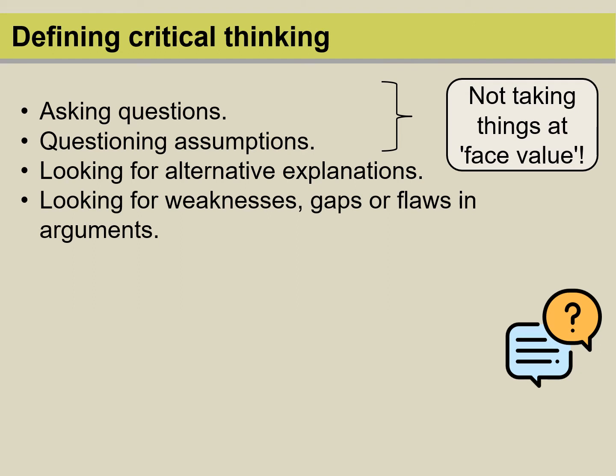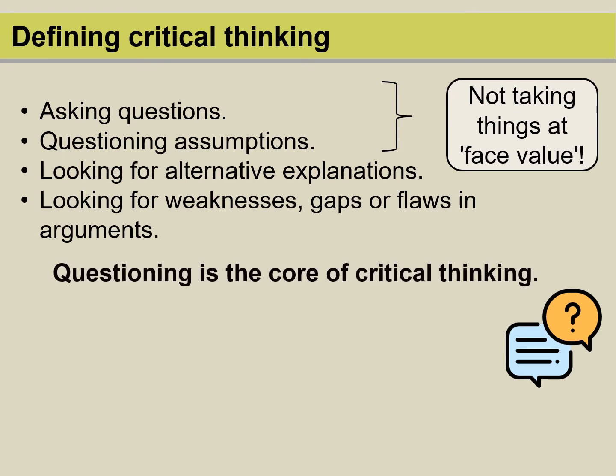It's also looking for weaknesses, gaps or flaws in arguments. Though I do want to clarify, it's not only about looking for weaknesses, but also looking for strengths as well in different pieces of evidence and work. Ultimately, questioning is at the core of critical thinking. So as long as you're questioning what you're reading, then you are reading and thinking critically. So not taking anything for granted at all.